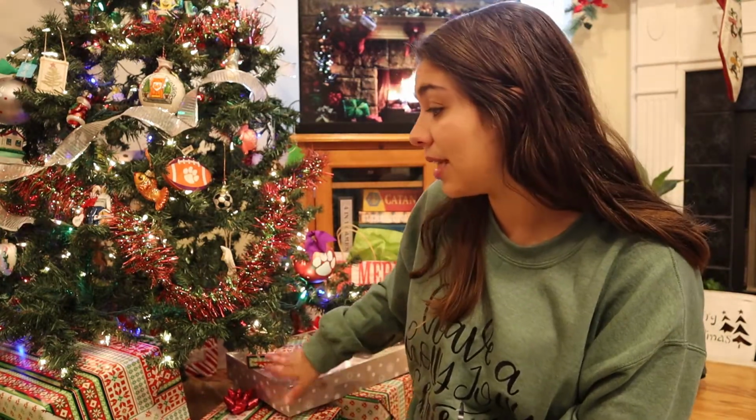Also save all the bows. Every bow that I have on the presents that I wrapped is from last year, and all I did was put a little circle of tape underneath and stuck it down, and so all these bows are saved from last year.